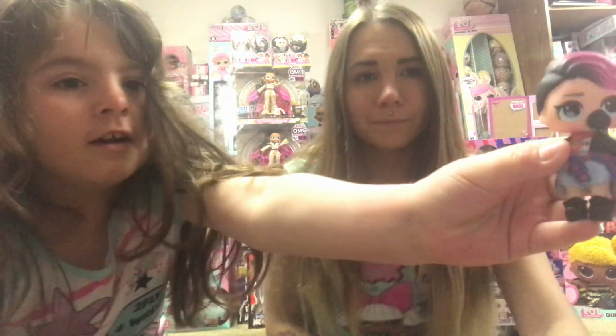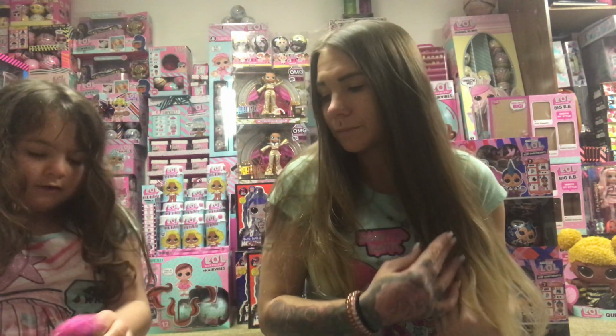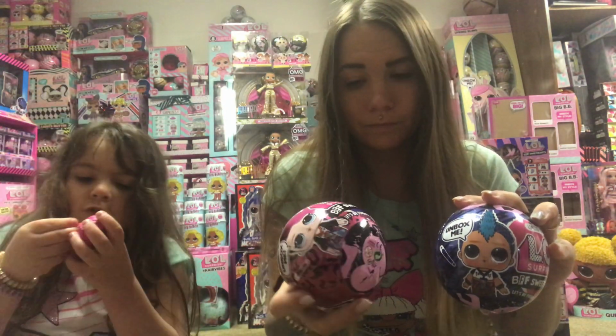We have a rocker and a hard bottle. And show them the backstage pass that she comes with. Backstage pass. But when you buy her, you see that it has a picture of her.